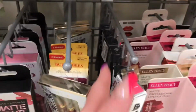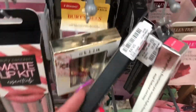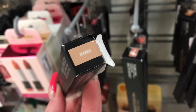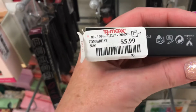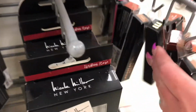And going down, they do have some NARS in the back right there. As you can see, those are for $5.99, you guys. They did have a few Buxom lip glosses, which I was surprised to see. Usually they don't have the full-on polished lip glosses, ones I normally don't see in there. They have some ABH. That is the liquid lipstick in the shade Nude right there. That is for $5.99. So these high-end lip products are honestly cheaper than lip products at Walmart.